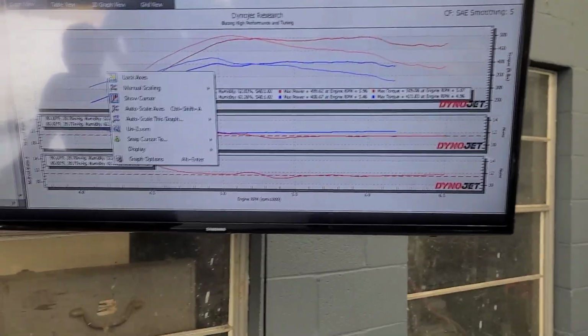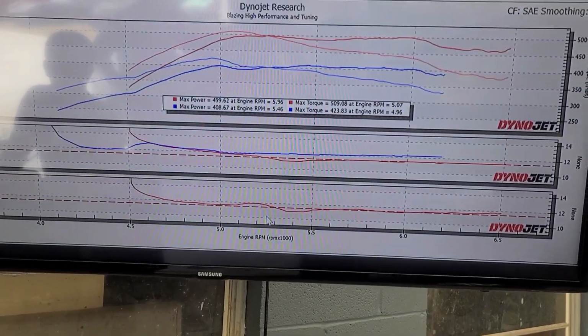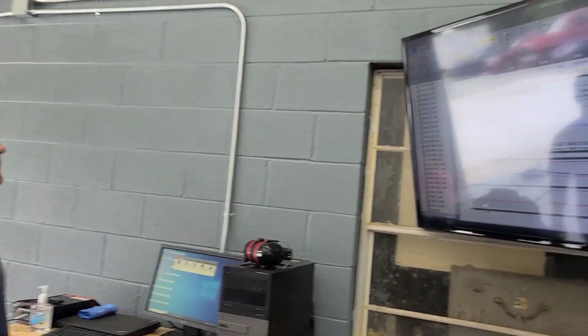So anyways, we picked it up almost 100, close to it, 90 something. So we're pretty happy with that. Gonna do one more cool down pull. I think it'll break 500. I hope it'll break 500 too. That'll be a good number to see.